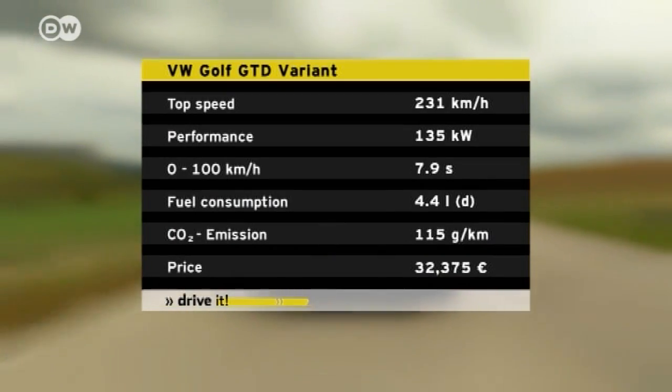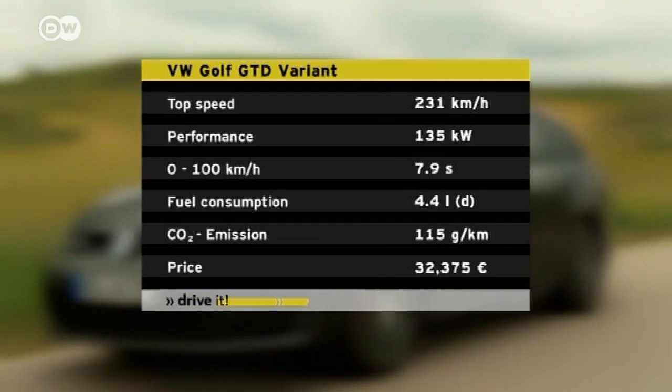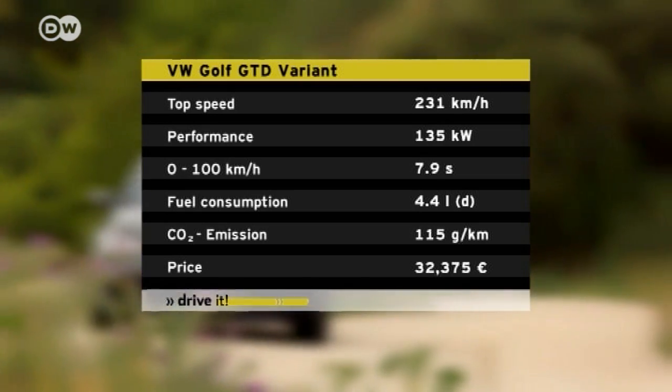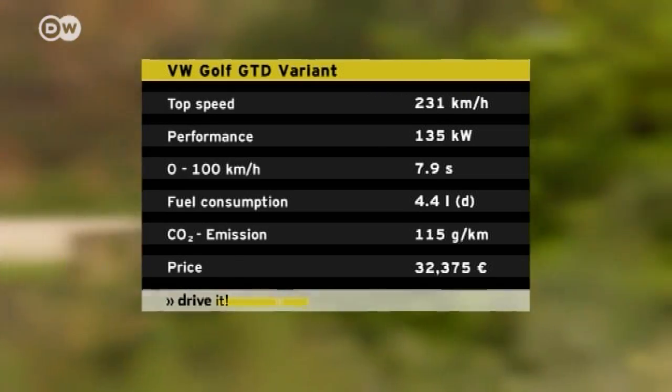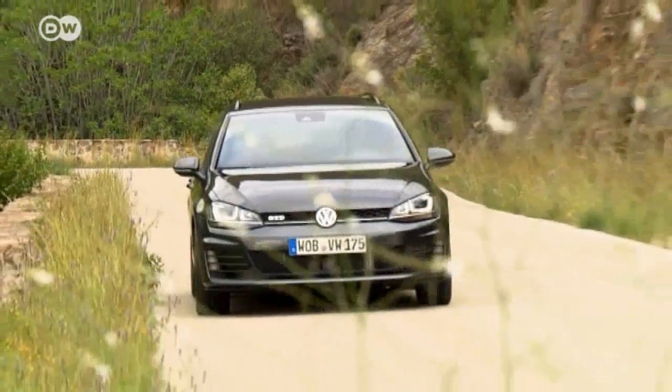The 2-liter TDI engine produces 135 kilowatts, making it the most powerful Golf turbo diesel yet. The sideways mounted engine produces 380 Newton-meters of torque and sprints to 100 kilometers an hour in 7.9 seconds.